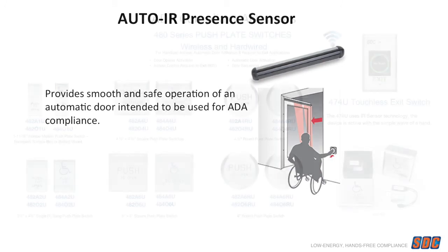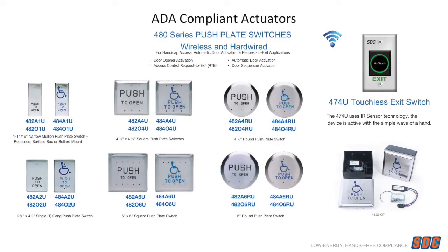Here we show various SDC push plates not only for ADA compliance but also for convenience applications. These can be wireless or hardwired. SDC also has ADA switch kits bundled for an easy-to-order package, which include 2 push plates of choice and the necessary wireless transmitters and receivers.